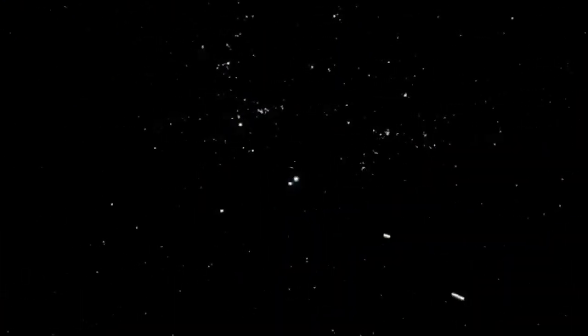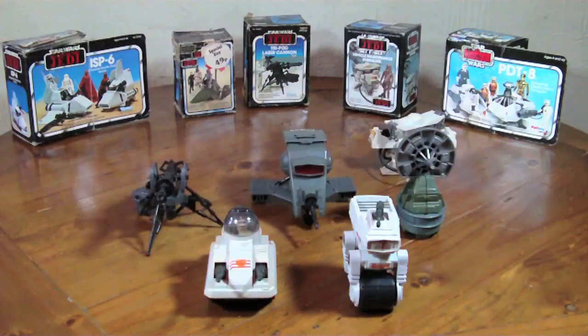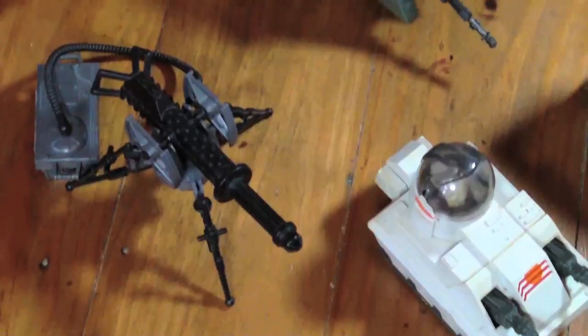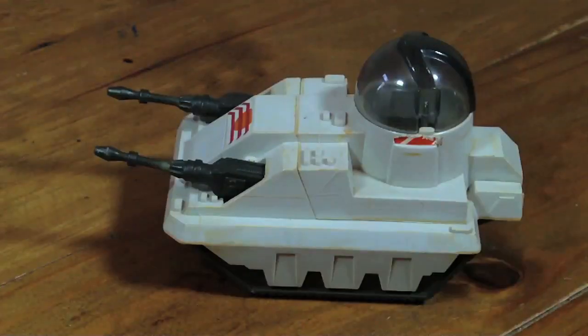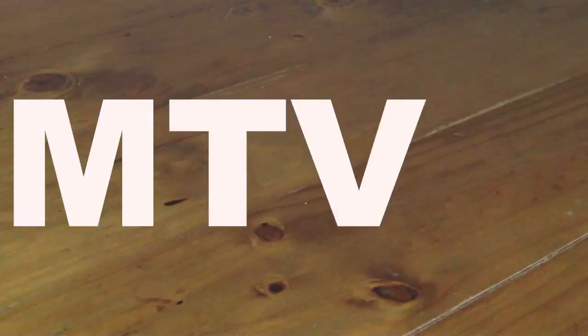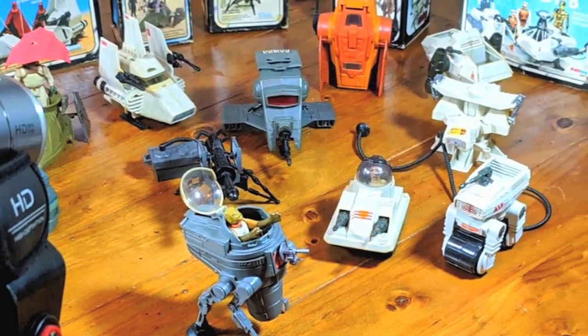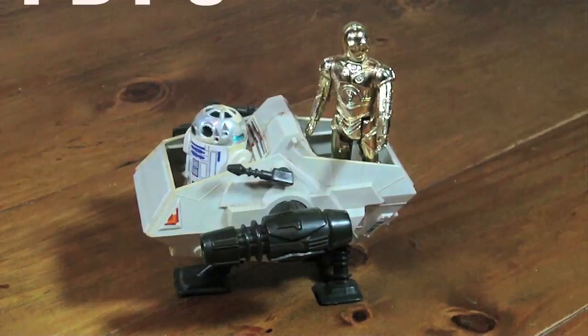And in this episode, we'll be making a return visit to Planet Mini Rig, where we'll be test driving 2 vehicles from this vintage Star Wars range. And remember, there's still a lot to get through. In our last episode, we looked at the mobile laser cannon and the multi-terrain vehicle. So, which pair are we going to feature today? Will it be the AST-5 or the INT-4? Or what about the PDTA?